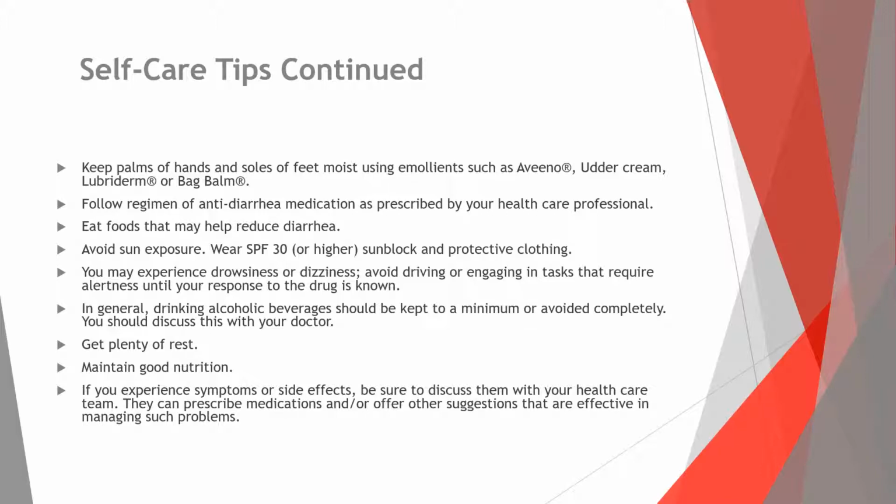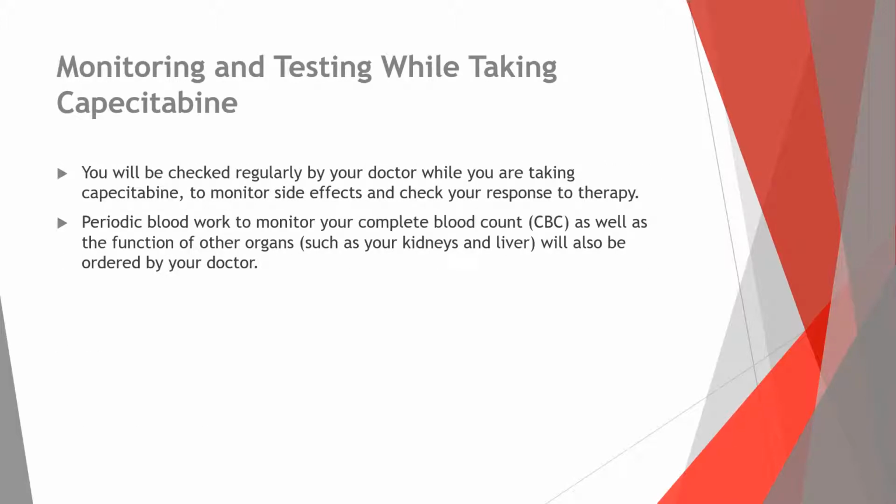You may experience drowsiness or dizziness. Avoid driving or engaging in tasks that require alertness until you know how you will respond to the drug. In general, drinking alcoholic beverages should be kept to a minimum. You should discuss this with your doctor. Get plenty of rest, maintain good nutrition, and if you experience any side effects, make sure to let your doctor know right away. You will be checked regularly by your doctor while taking capecitabine to monitor side effects and to check your response to therapy.